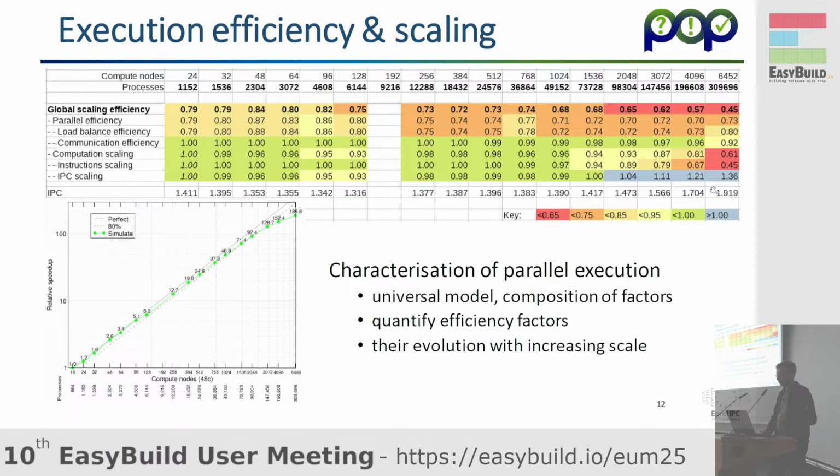We also see that this is partially compensated by IPC, so the effectiveness of the computation itself. The data set fits into cache better, so it executes more efficiently there. And so those two efficiencies are trading off one against the other. So that was just a broad example.